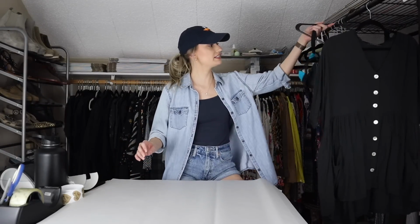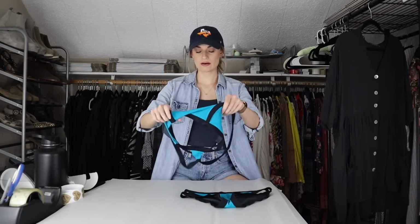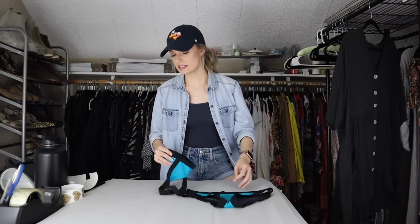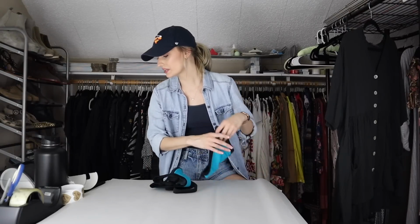Okay, next, I picked this swimsuit up for myself, but it didn't fit. It was too small, and so I just ended up listing it. It's a Rip Curl reversible swimsuit. One side is blue and one side is gray. It has no signs of wear, and with it being reversible, I knew that I should list it for sure. I listed it at $25.